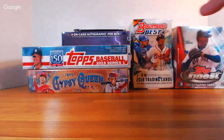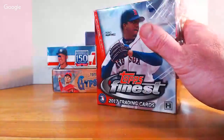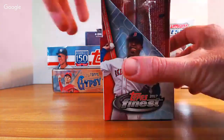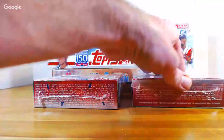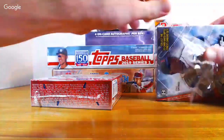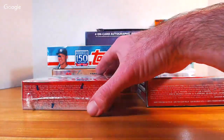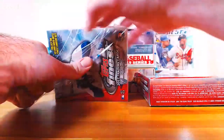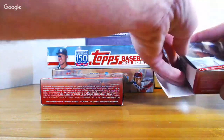Let's go to Topps Finest. 2017. Looking for the same rookies. I know there's other rookies from that set. I'm totally blanking out. There's a David Ortiz insert set in these boxes. And then I think they did Cal Ripken the next year, and then last year, I believe, was. Wait, no, they did Griffey the next year and then Ripken. So these are two mini boxes, one auto per mini box.